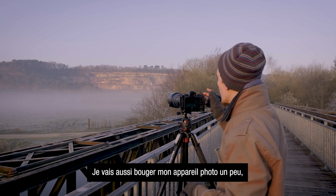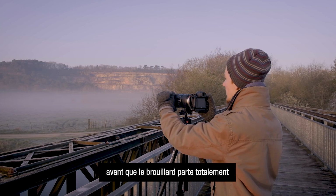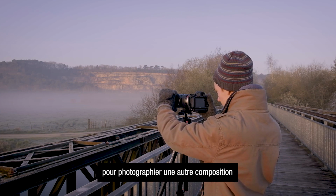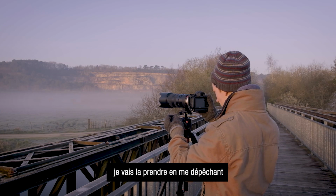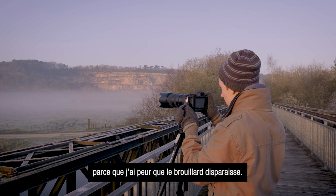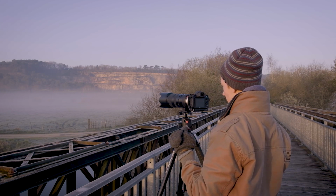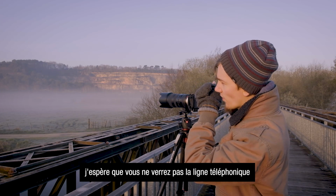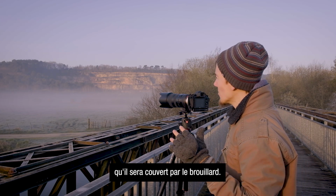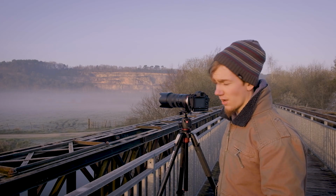So I've just spotted that, and I'm also going to move it slightly before the fog completely recedes to another composition that I spied at the same time. So I'm taking it now in a bit of a rush because I'm scared that it's going to go away. It's going away as you speak, and I hope you can't see there's a phone line that goes right through it. So I hope that you're not going to see the phone line, or a little bit of mist might hide it, hopefully.